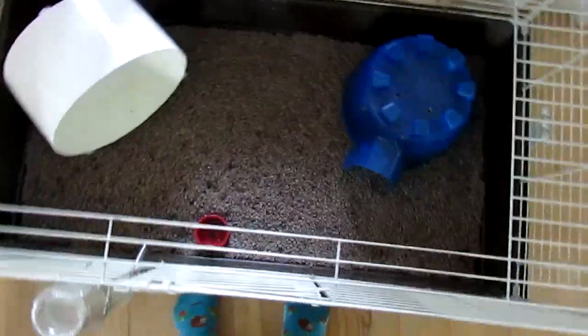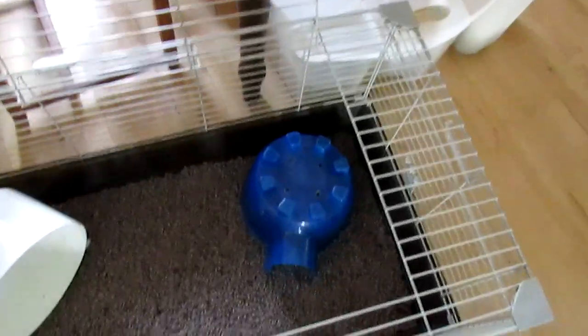This is Kevin's house. He is a hedgehog. He's nocturnal, so he's very much asleep right now. And I'm just making new things for him that he'll enjoy.